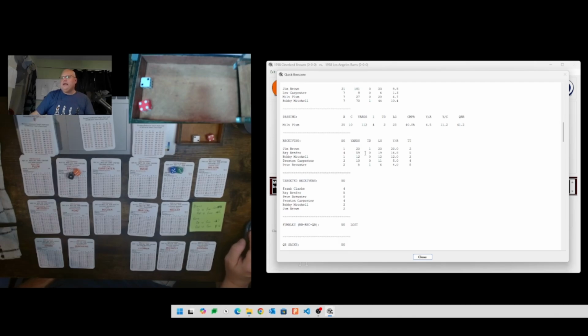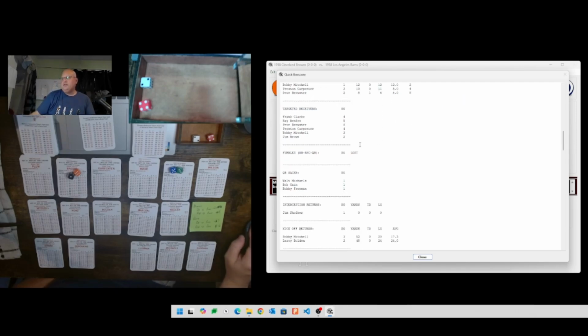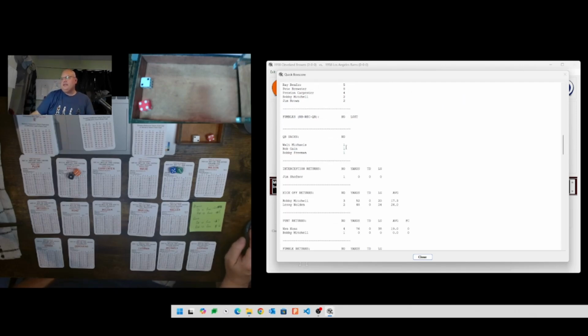Ray Renfro, 4 catches for 59. He was their number 1 receiver, and he led the team. That makes sense. Although Pete Brewster got 8 targets. He only had 2 catches on those 8 targets. Ugh. One of them was a touchdown, though. No fumbles. They had 3 sacks.